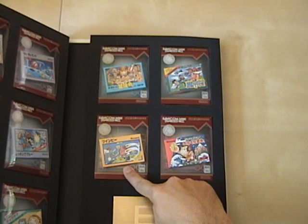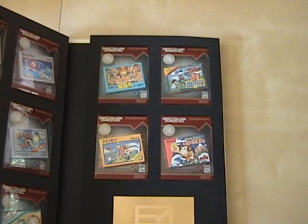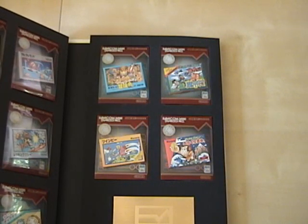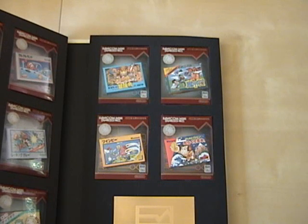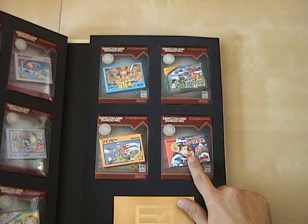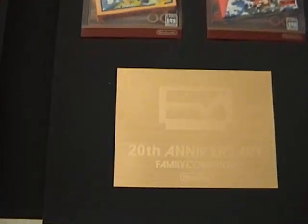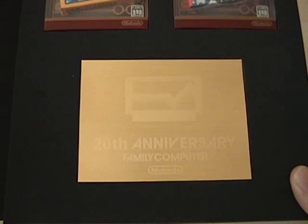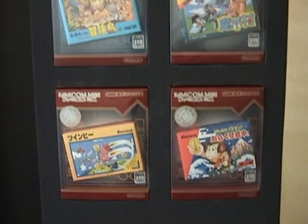A game called Twin Bee, which was published by Konami, and it bears a striking resemblance to Stinger, which was released in the United States by Konami. But I played it for a little while, and it is a shoot 'em up, but it's a little bit different than Stinger is. This one is more vertically scrolling instead of horizontally scrolling. And then a Japanese game whose name I can't read, nor with which I'm familiar. And the gold plaque is again the cartridge, 20th anniversary family computer. Give you a little bit of a close-up on the box art here for these.